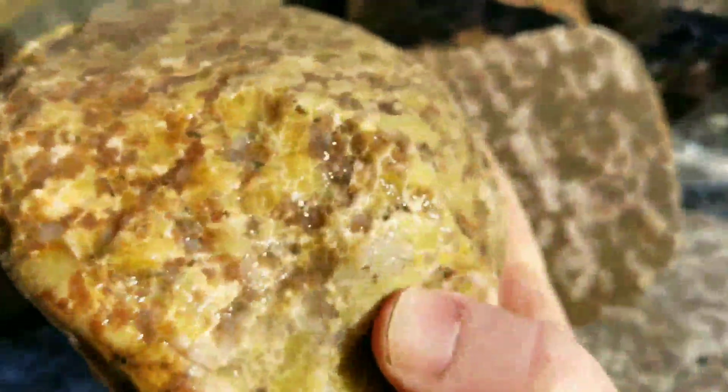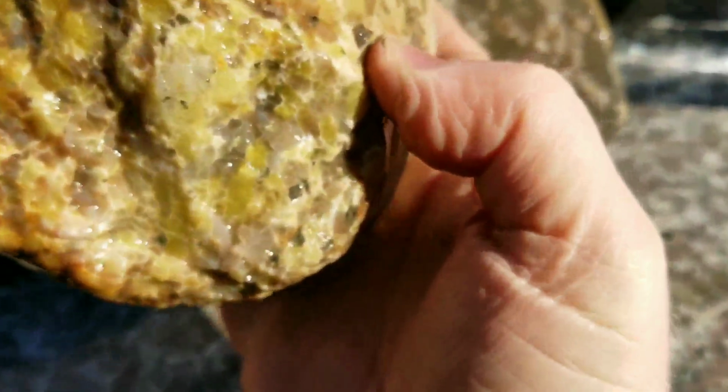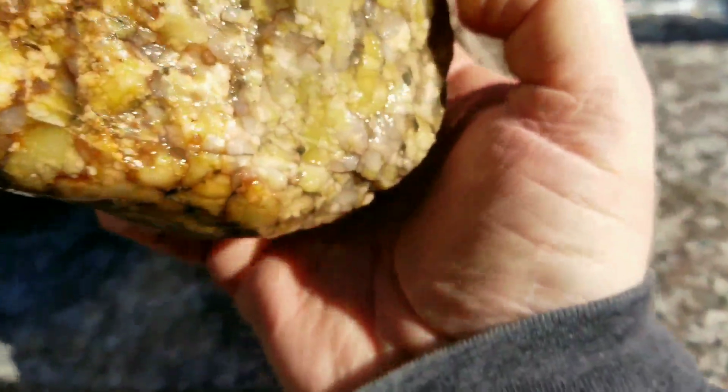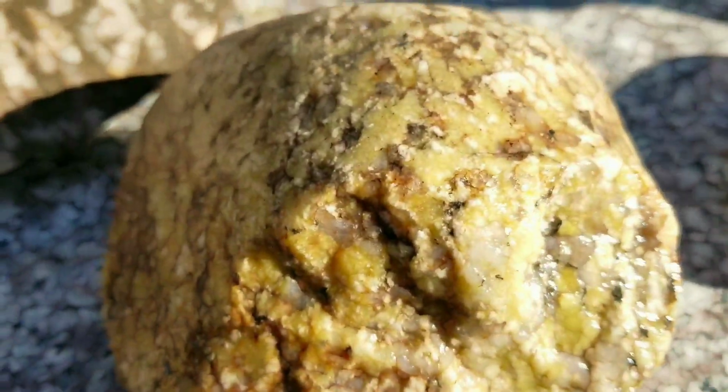I'm not sure what would cause that. I broke an end off just because I wanted to see if the yellow went through, and sure enough it does. It's really a nice piece. I kind of wish I would have cut it instead of broken it.